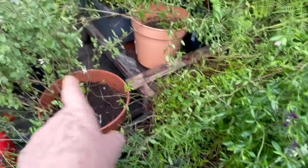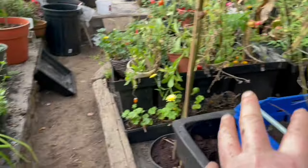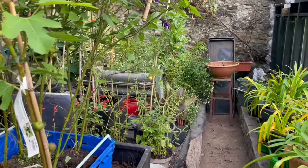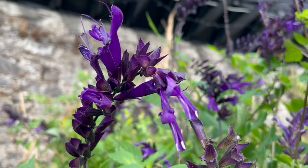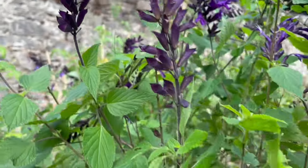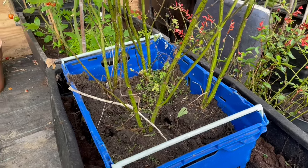There's 1, 2, 3, 4, 5, 6, 7, 8, 9, 10, 11. I think there's 11 different kinds that I have here. So a lot of them were given to me as presents. And these ones are just so magnificent. I really want to propagate loads of these because they are such a tall, beautiful, elegant plant. Here they are dug up. I've got to transplant them.